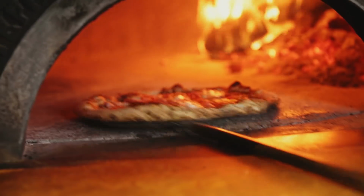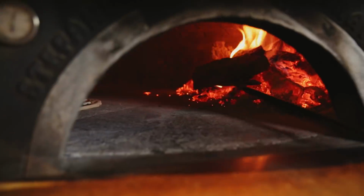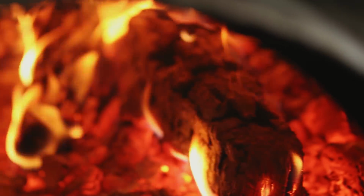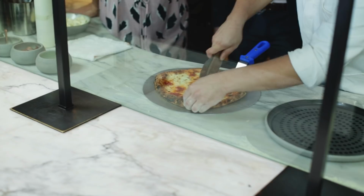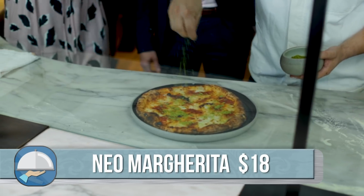So it's just a consistent crispiness, because the temperature is always the same. My pizza is cooked a little bit longer. I want you guys to taste that we use a wood burning oven. When you bite into the crust, you know that crunch? I like that sound. Oh, yeah. Right, basil crumb, and that's the idea of my Neo Margherita.